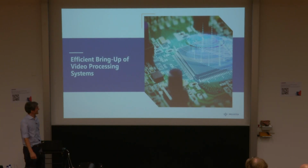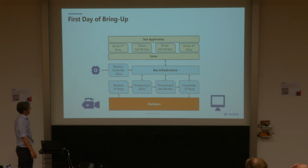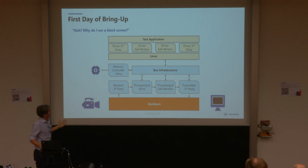Okay, so in this next section, I'd like to talk a bit more about bringing the whole vision system together, bringing it up and getting it working efficiently and effectively. So what I'm talking about here is a scenario something like this, where we've done all of our development, we've produced our hardware, our FPGA firmware, and our software. And on day 1 of bring up, we switch on our camera, we turn on our screen, and nothing happens. And we say, oh, damn, what happened? This is supposed to work. What could possibly have gone wrong?